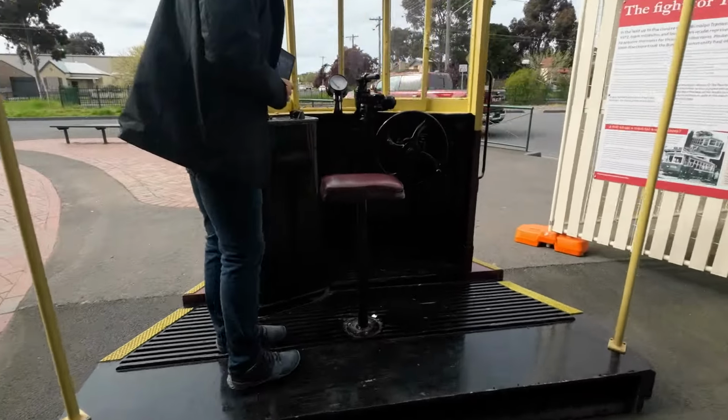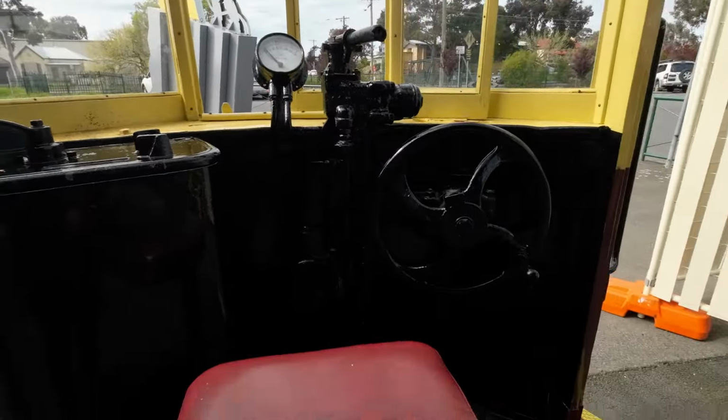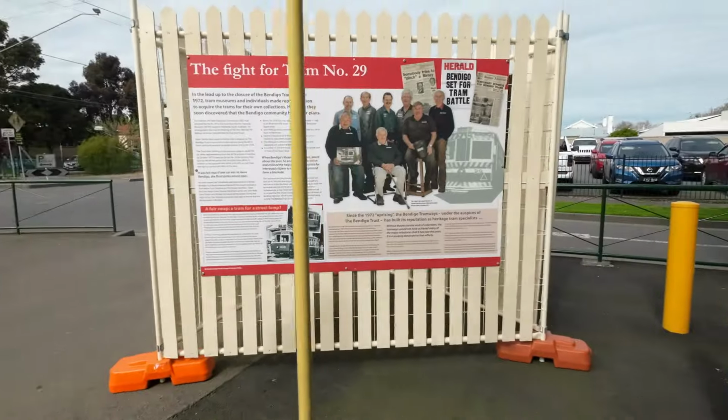So, you can see the trams. I think this is the driver's seat, guys.